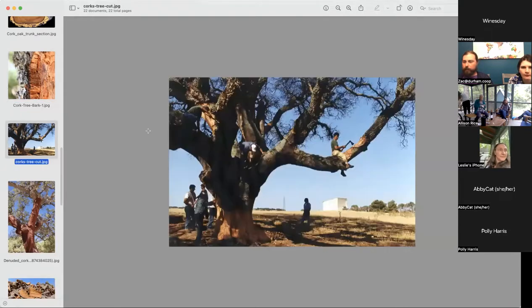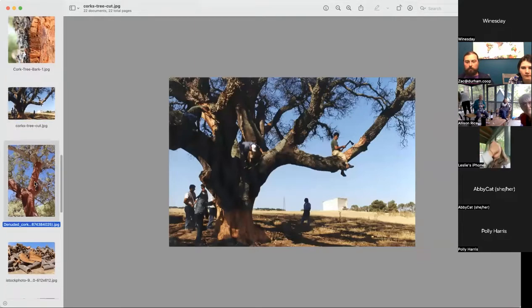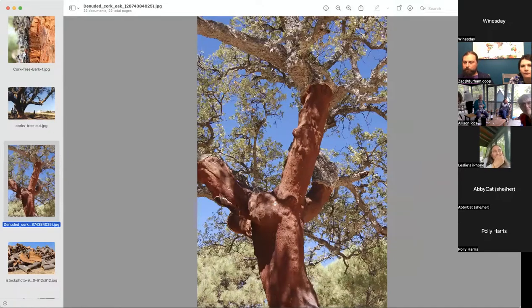And then you've got guys who are harvesting. They have these axes that they kind of slice through, and then they gently peel off these big sheets of cork. See, that's after it's been peeled. And they'll mark the year that it was peeled on the tree in spray paint, so that they know not to harvest it for another 9 to 11 years. And so they can kind of keep track.